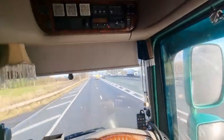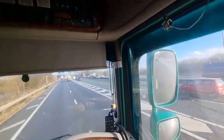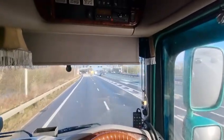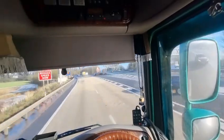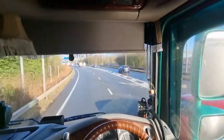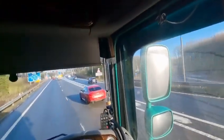Because I think all there is up at the factory is caravans. I can't get caravans on this trailer. So I might be changing trailers to pick a slopey trailer up and do a couple of caravans for Ken Ryan to go to Ireland. That might be what's happening. But I don't know yet.